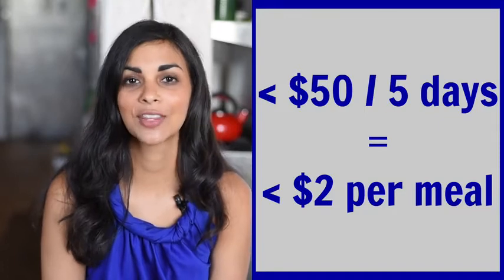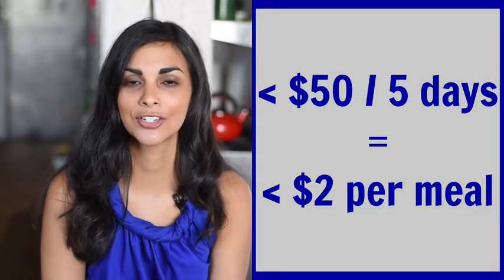I was a little bummed when I realized I didn't get under $50, but then I noticed on my Trader Joe's receipt I bought a lemon, which I didn't need for this meal prep, and so that brings us to a total of $49.79, so right under $50. That $50 will feed me for 5 days with 5 meals a day: breakfast, lunch, dinner, snack, and dessert.